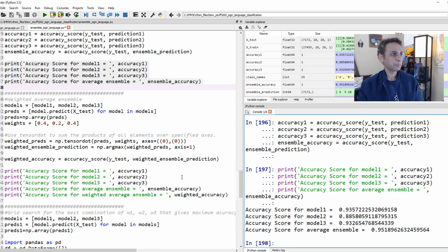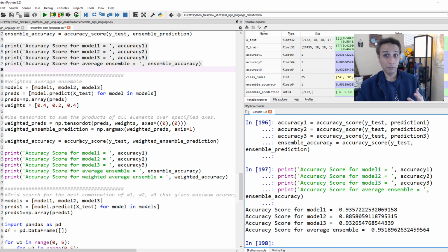Now let's see weighted average. Can we actually get this better than 95.1%? Meaning, if I say, okay, my model one is like only 0.2, weight it by 20%. I like my model two weighted by 50%, and I like model three to be 30%. So you can add these different ways. So that's exactly the next one, right? Weighted average ensemble. How do you do that? Well, you probably know if you are good with Python.